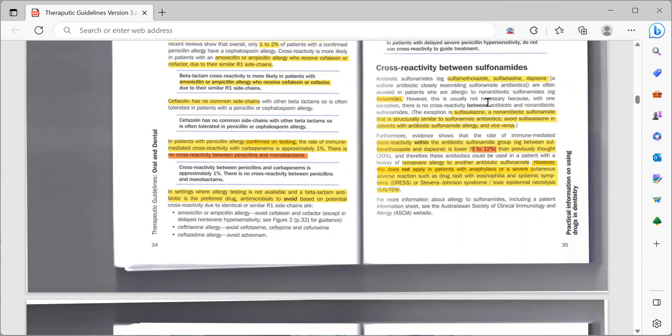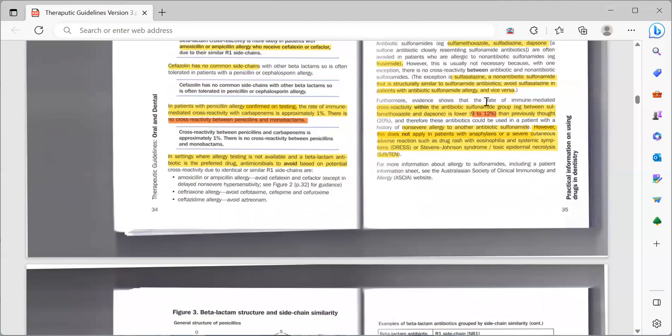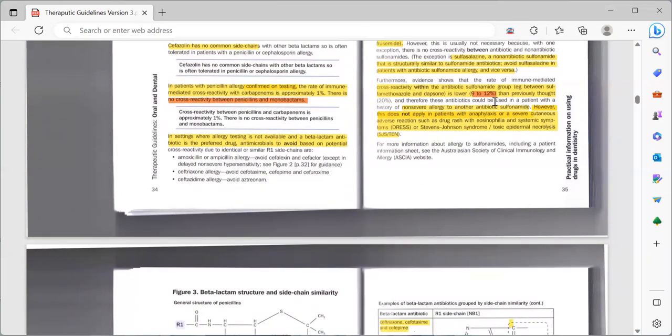But again, from an exam point of view, I have not really seen any question regarding this, but just keep all these things in mind. Furthermore, evidence shows that the rate of immune-mediated cross-reactivity within the antibiotic sulfonamide group is lower, 9 to 12%. Previously it was thought that the cross reactivity between them is around 20%, but the recent review states that it's only 9 to 12%. Therefore, these antibiotics could be used in a patient with a history of non-severe allergy to another antibiotic sulfonamide.